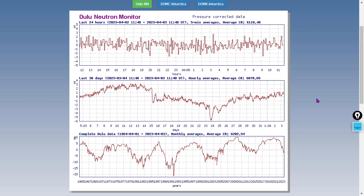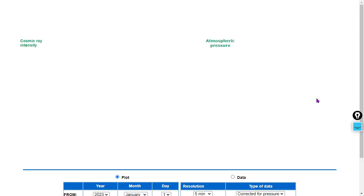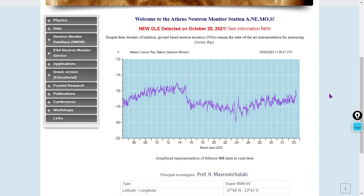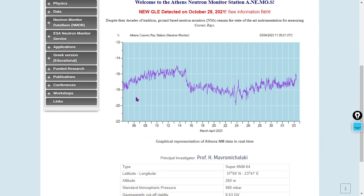Anyway, let's go way down south to Mexico City. So there's Mexico City's cosmic ray observatory, and you can see a modest uptick in cosmic ray flux there over the past 30 days as well, almost flat at Mexico City. Let's go to Greece next. Here is your Athens neutron monitor. And Athens looks like it's a tiny uptick there as well over the past 30 days, almost flat.